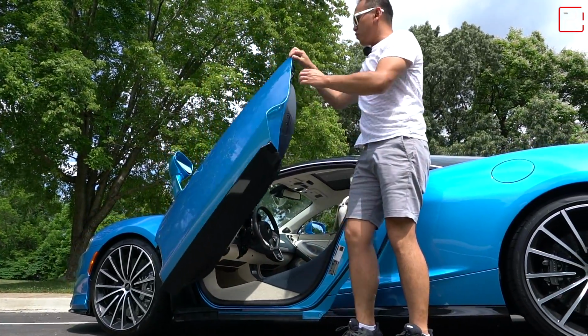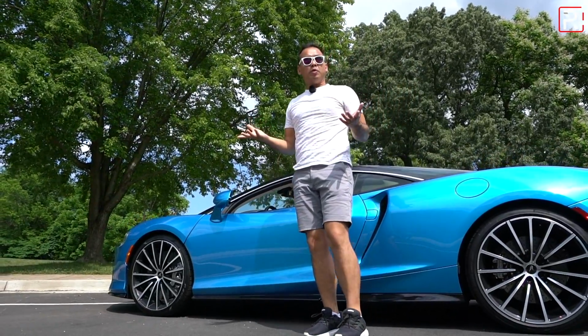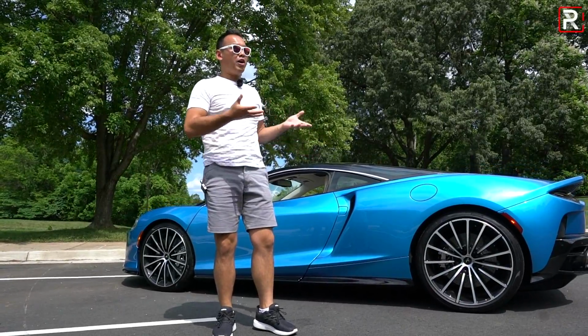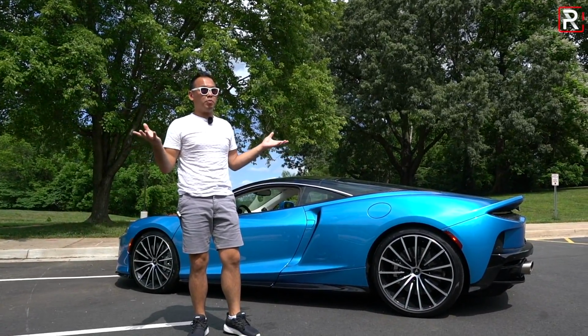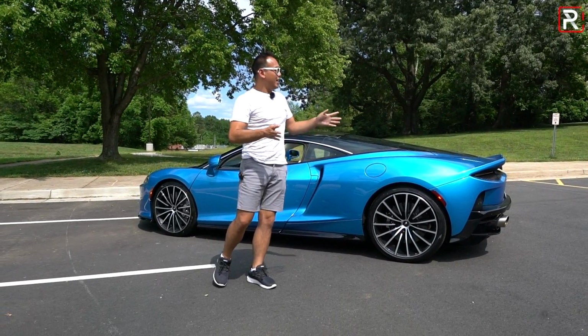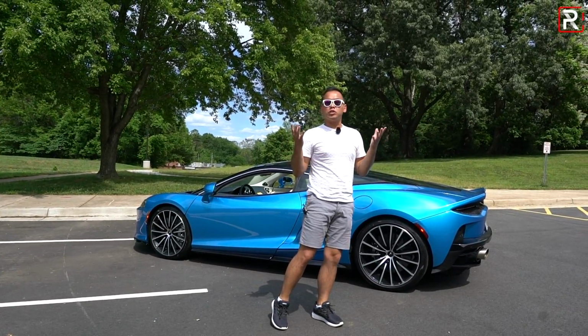After spending 3 days with the McLaren GT, I must admit, I was skeptical about a McLaren that could actually be daily driven. I mean, look at this thing. I got attention everywhere I went. I felt like a celebrity. I got attention from people, the police. Luckily, I didn't get pulled over for speeding at all, which was a big win for me. And really, the McLaren GT has so many things about it that really will surprise a lot of people.